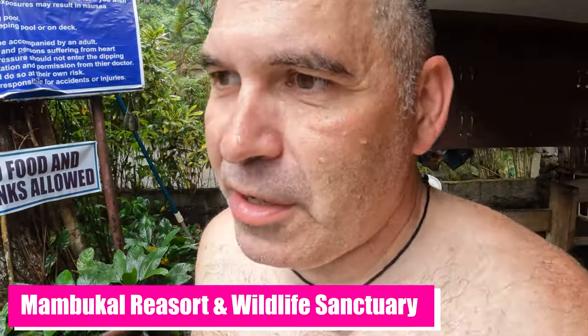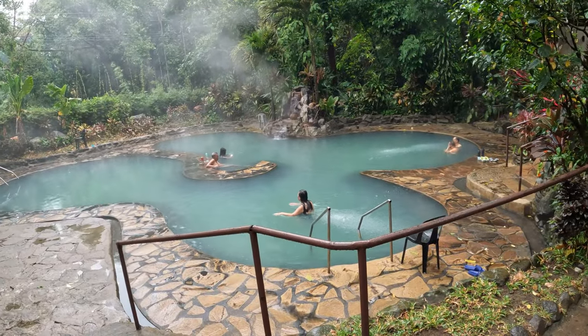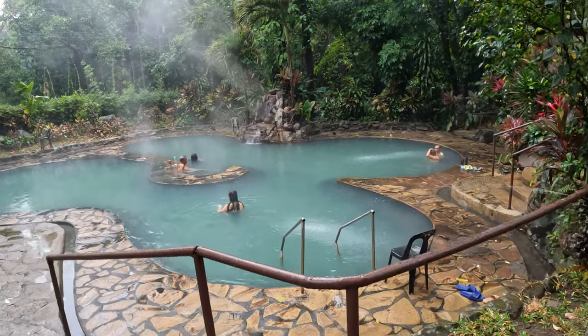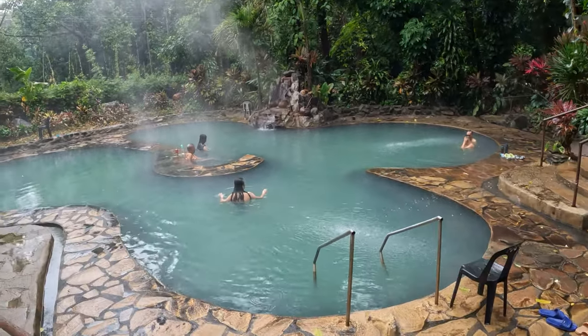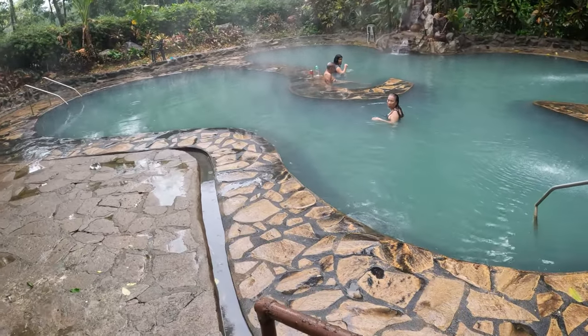All right, it's been kind of rainy, so I haven't been videoing, but we're in Mambukal Resort in the hot springs. So check this out. Oh yeah, that's hot water over there. There's a waterfall that's really, really hot. And then these water streams over here on the right have colder water to help balance the temperature that you want. If I go over there, it just fogs up the lens.